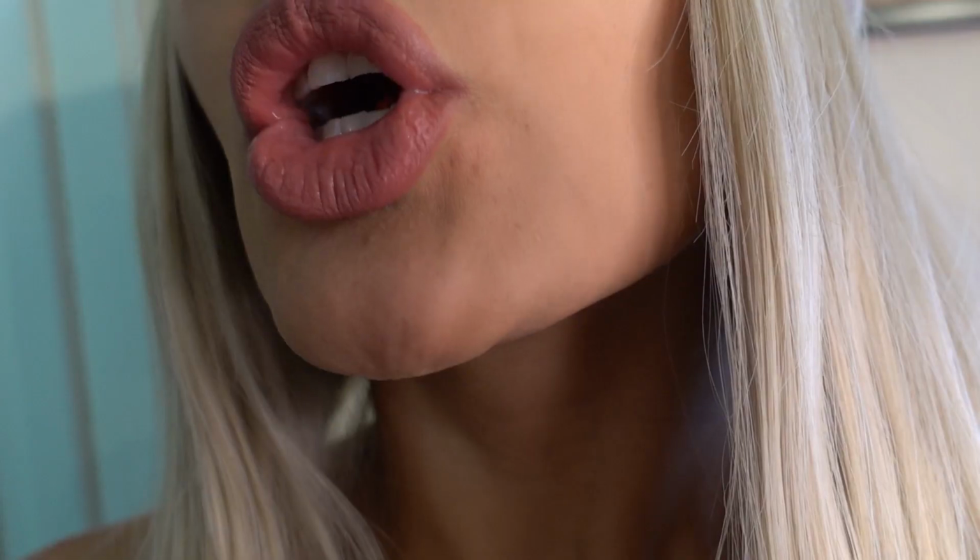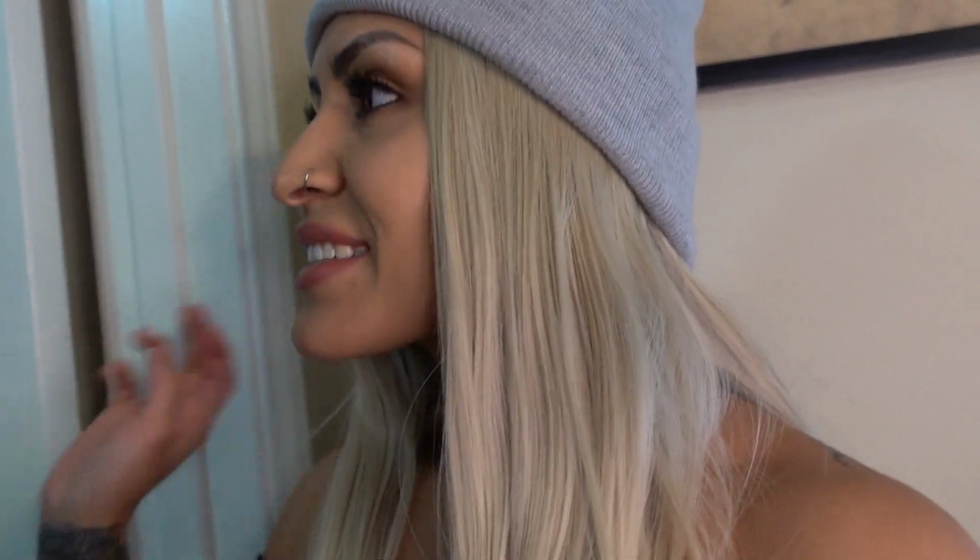The next day. Good morning! So I finished my closet today. Today's actually the second day that I worked on organizing it, and I finally finished today. And yes, I'm a blonde today also. So I'm gonna show you what I did.